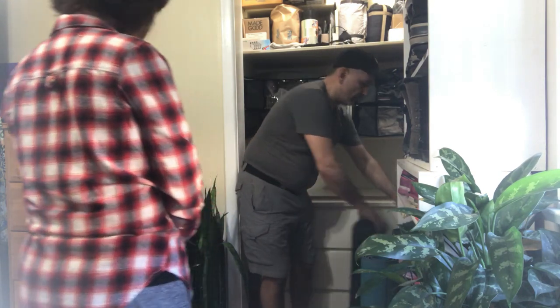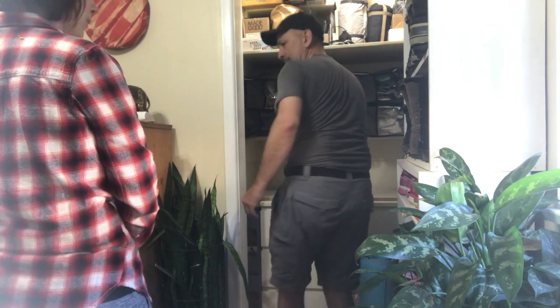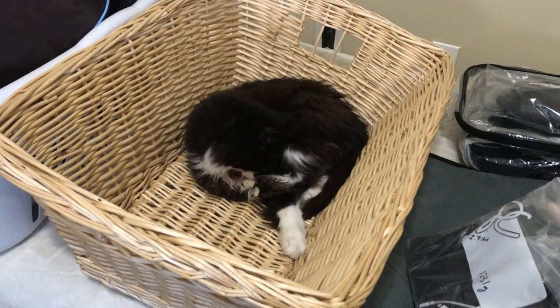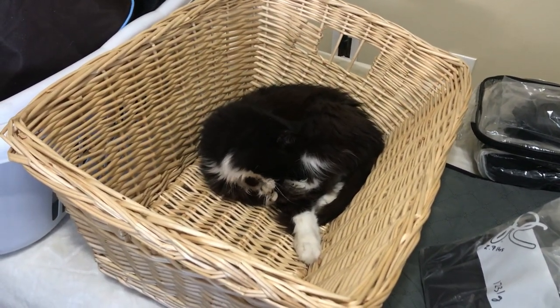Woohoo! Okay, so you're okay with... That's great. Yep. Okay. That works. Thank you. There you go. So you prefer this basket. Is it because this basket's on the bed, or because it's bigger, or because it has no blankie?